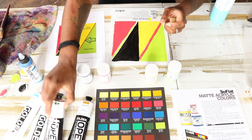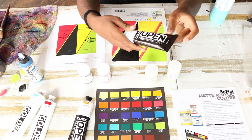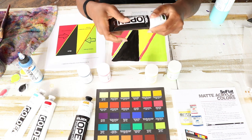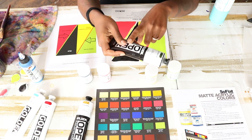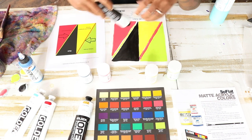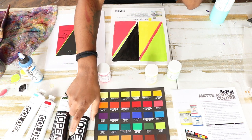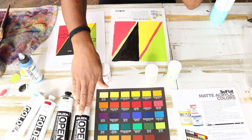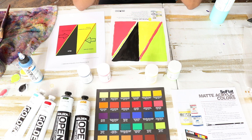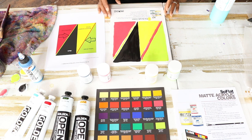And if you all haven't heard, Golden also has open medium acrylics, which are really good. For me, I don't use these a lot because I actually like the drying time of the regular Goldens. I really don't prefer for it to be slowed down. But if you want acrylics that behave a little bit more like oils, with a slower drying time, these opens would definitely be a great option for you. So let's give this paint some time to dry and I'll come back and give you all my final thoughts.